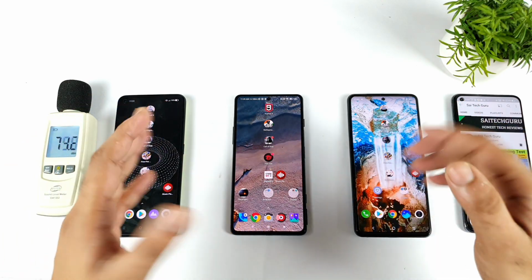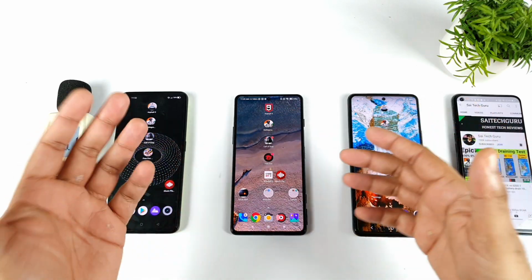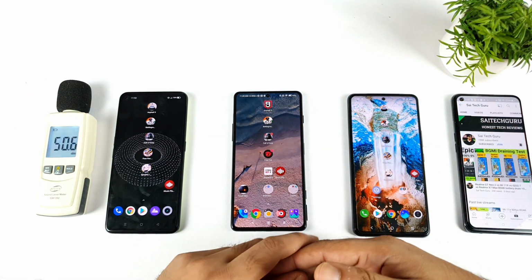Because only a few phones will be able to have a really strong top speaker volume, not all the phones. That's the reason I thought of making this kind of video side by side, just to clear your doubts about what is happening with the loudspeaker segment. And let's start with the first thing.